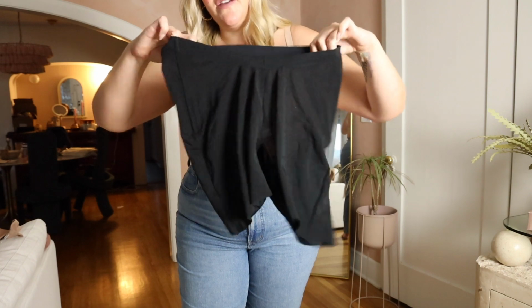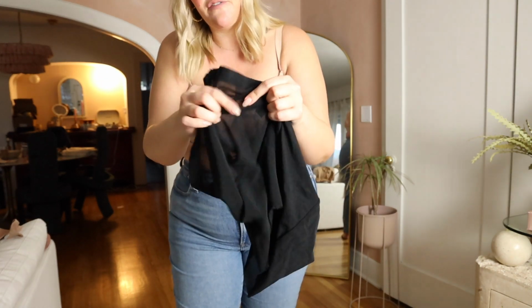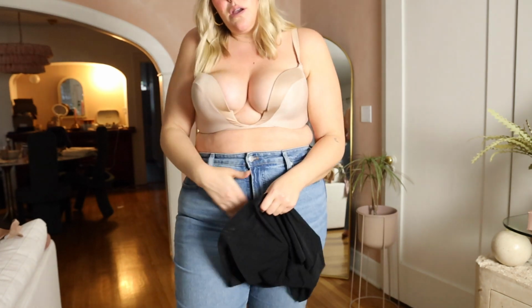It's like a swag. And if you can see this, it also has that silicone lining here, but if you can see this mesh, it's just a different fabric. It holds in a different way. It's really compression.